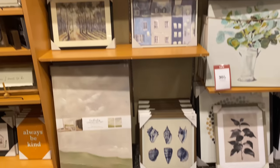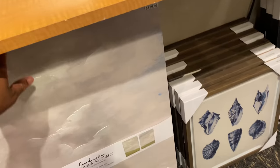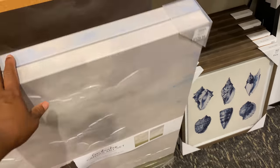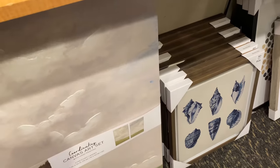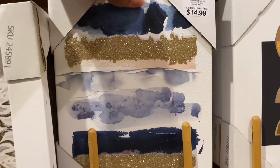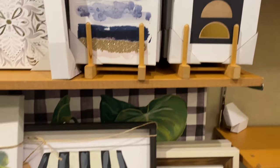$5. Here's more wall art. This is a canvas set of two. I wish it had colors. Colorful. But yeah, that's $129.99 for two. Ain't enough paint on that canvas for it to be $129.99. Y'all need to quit. Little sign is cute. It's one canvas, $14.99. I don't know, it's really small, but it's cute to me.